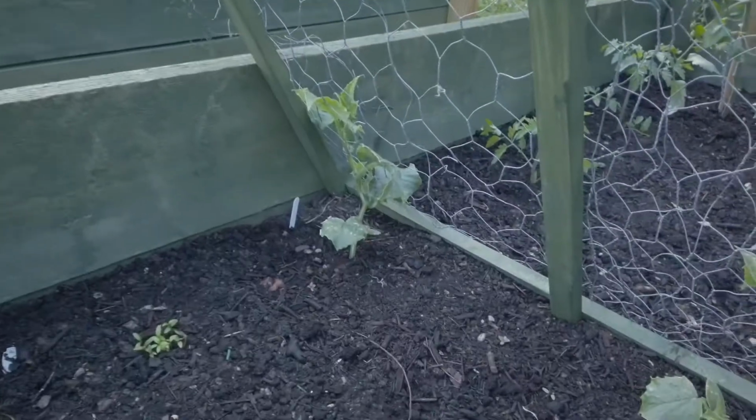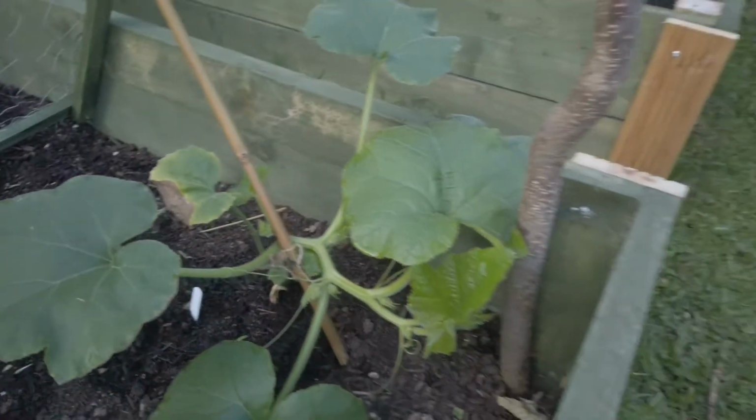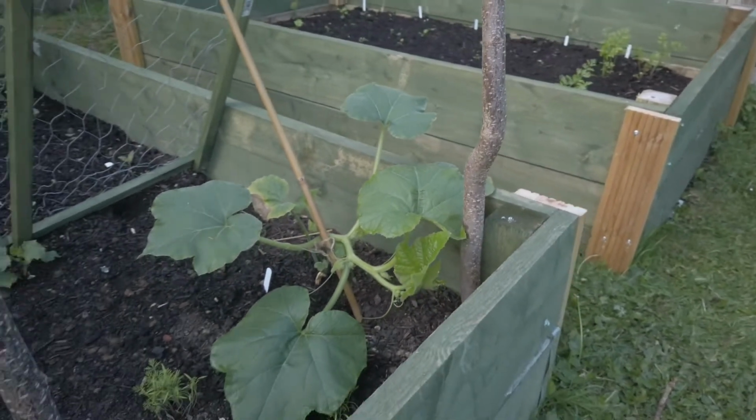I'm really pleased with my cucumbers. They seem to be doing well. I've got a squash that I'm not entirely sure where it came from. I think I inherited it last Halloween, but that seems to be doing well. It keeps trying to point in the wrong direction. I'm not quite sure how I'm going to persuade it to grow up that bamboo pole. Probably won't, to be honest. It'll probably end up flopping all over the ground out here, but fair enough.